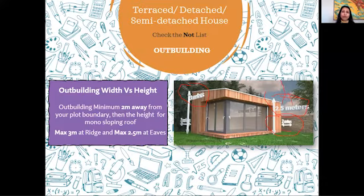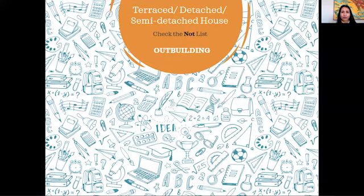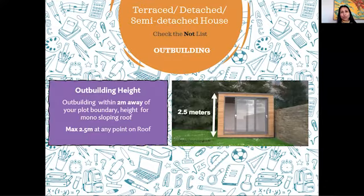What if you want to maximize the width of your outbuilding and want to locate it close to the plot boundary? Then let's see what you can achieve. So if your outbuilding is within 2 meters of your plot boundary on any side, then the maximum height of your outbuilding will be 2.5 meters at any point on the roof. So again, a very helpful sketch by the Garden Room Guide. This is your plot boundary, and you see how close your outbuilding is. In any case, it is less than 2 meters. So the maximum height of your roof, from the top of your roof to the closest surrounding ground level, would be 2.5 meters and no more. So in this option, you get to go closer to the plot boundary.